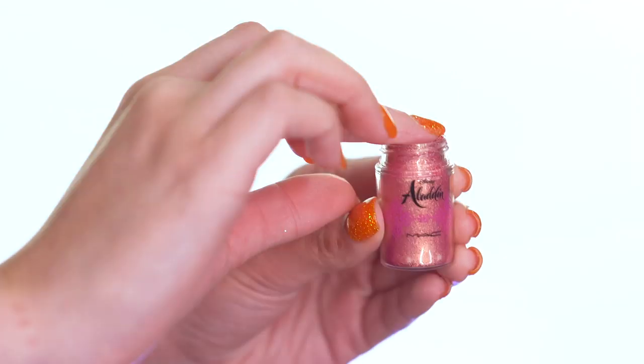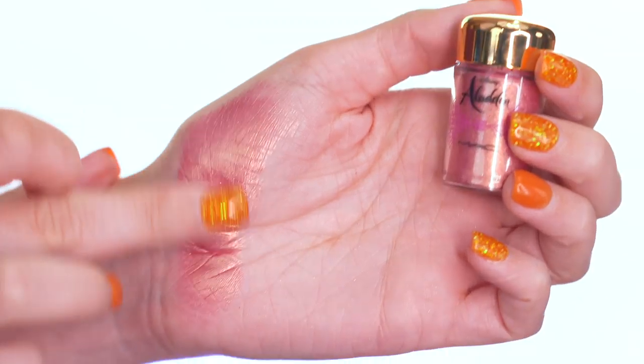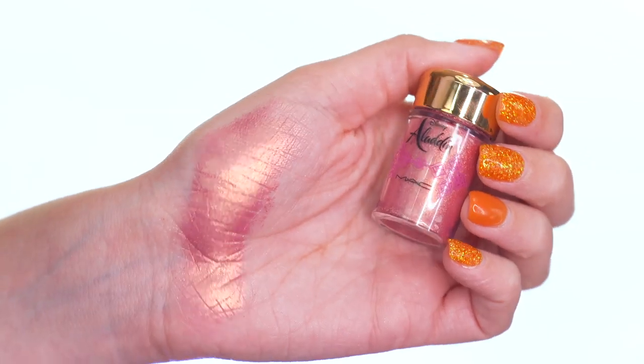If you want to use them as a liner, you have to use like maybe Fix Plus or a mixing medium, and as an eyeshadow, they can be really messy. I wish they put this color in this palette, it would be a little bit easier to use, but I still want to go ahead and use it for this look. I have used this color as a blush, and it was really pretty, but I want to use it on my eyes. It's in the shade Rose, and this retails for $24.